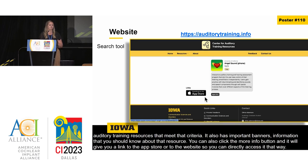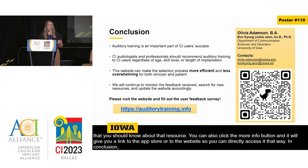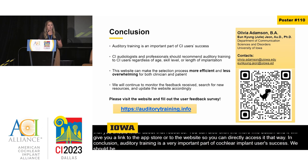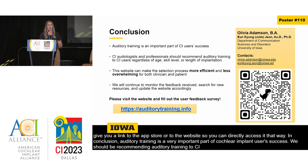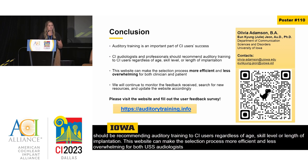So, in conclusion, auditory training is a very important part of cochlear implant users' success. We should be recommending auditory training to CI users regardless of their age, skill level, or length of implantation. This website can make the selection process more efficient and less overwhelming for both you as audiologists and for the patient. And we'll continue to monitor feedback received on the website, search for new resources, and update that website accordingly.